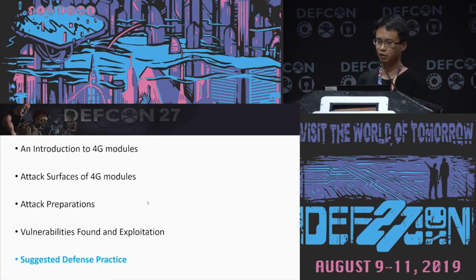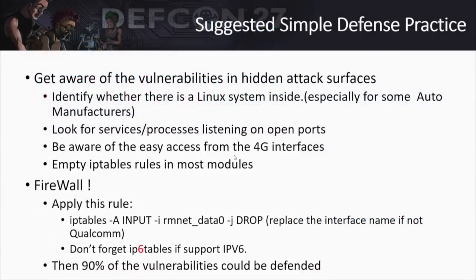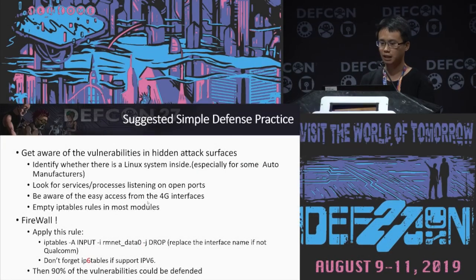In the next chapter, let's talk about suggestions for defending against those attacks. We have talked about a lot of attack methods and vulnerabilities in detail before, and it seems that there are many problems. So what should we do? We can avoid those problems. After communicating with many 4G module manufacturers, hardware manufacturers, and car manufacturers, we find that they did not realize there is a complete operating system in 4G modules. Sometimes there could be many operating systems on a motherboard. For example, there could be three operating systems on a T-box motherboard. If one of the systems has a problem, it may affect the others.